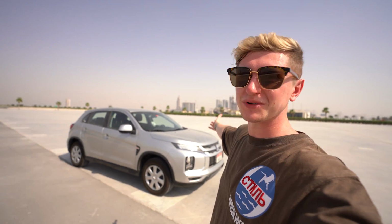Also, you have to have a nice car out in Dubai because anywhere you want to get a picture of. This car doesn't even look that good, but putting it somewhere like this, you just want to take pictures of it.